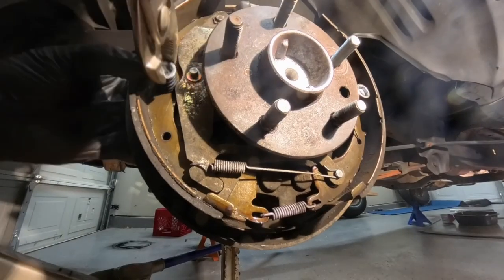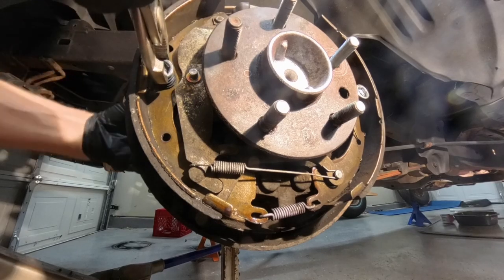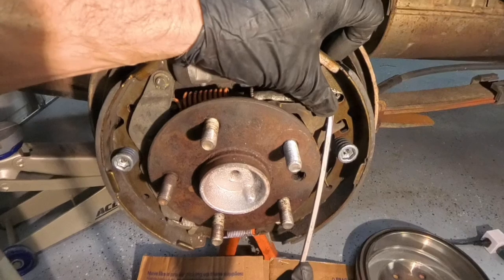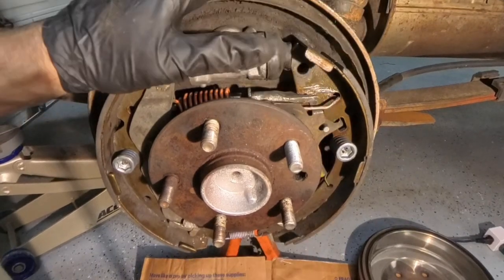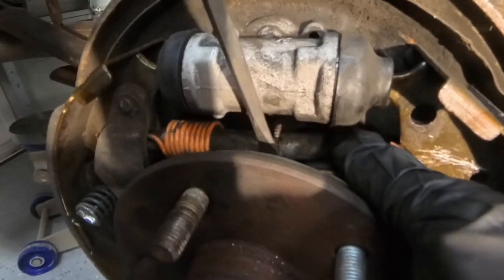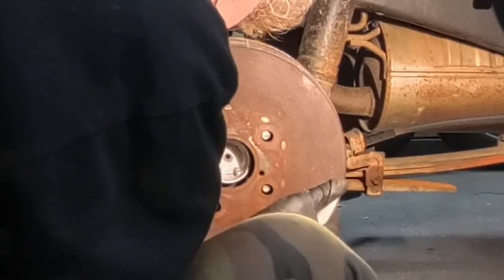I replaced the hold down spring, doing my best to keep everything together in their original place. I replaced the tension spring using a long screwdriver and the hub as a fulcrum. Then I tapped it in the rest of the way. I set the adjuster to show the same amount of threads it showed before and replaced the drum.